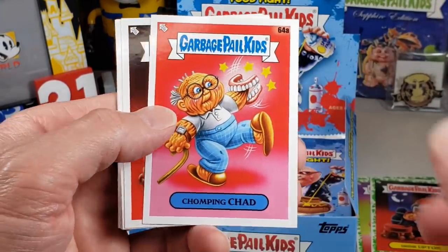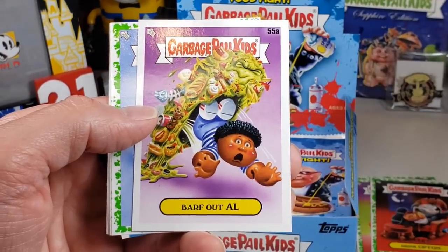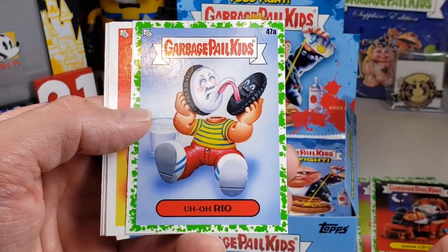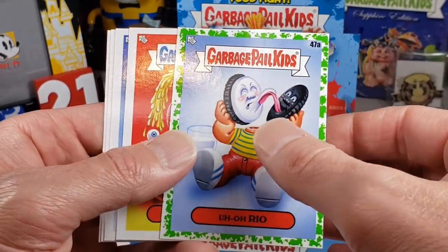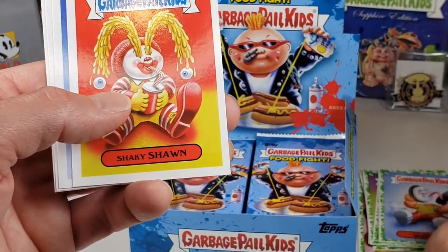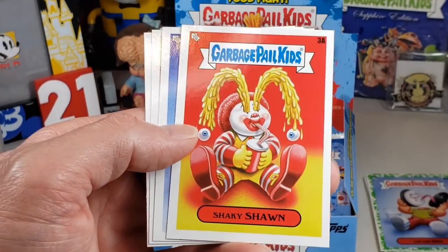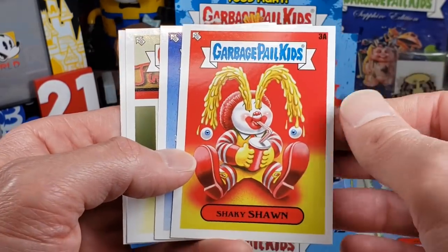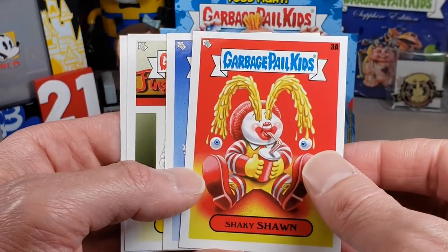Chomping Chad, Hydrate Tate, Barf Out L, Rio. Trying to say that right. There's a green border, setting the greens aside. And are the greens coming in? I think they're coming in every pack, guys. Said one in every two packs, but I think they're coming in more than that. Shaky Sean. Might be every pack. There's obviously a spoof on Ronald McDonald there. There's 3A.